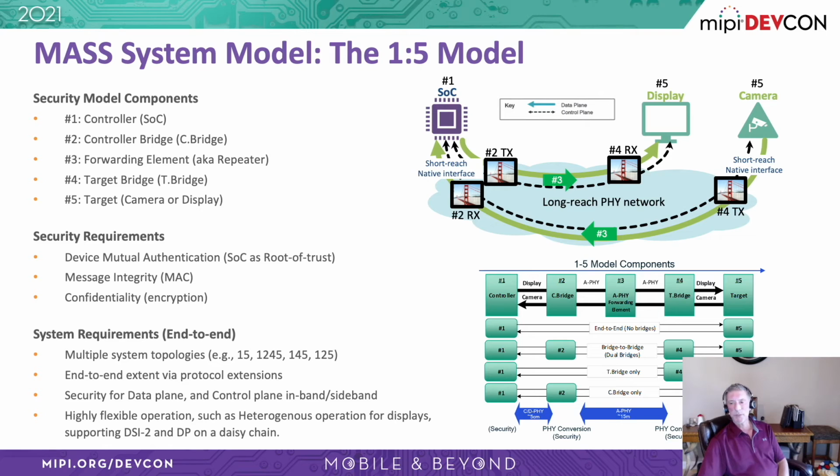The system requirements we discussed previously: the authentication, integrity, and encryption. Some of the system requirements are fundamentally based on an end-to-end extent, or the ability to secure at the protocol layer. Naturally, security is needed for both display and camera, data plane and control plane. There's a highly flexible operation available. For example, in the display case of a daisy chain topology, where multiple displays are connected in a daisy chain fashion to a controller, some displays may be DSI2, others may be DisplayPort, and the security is uncompromised in an end-to-end fashion.